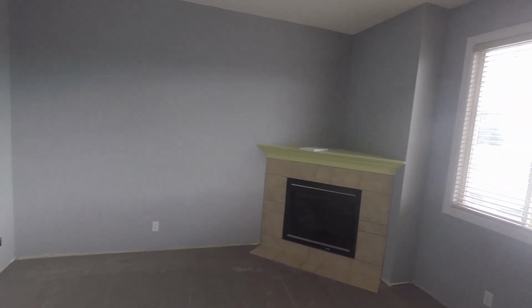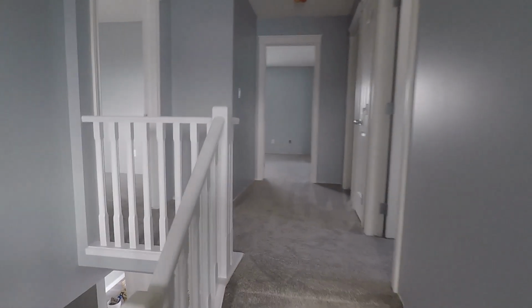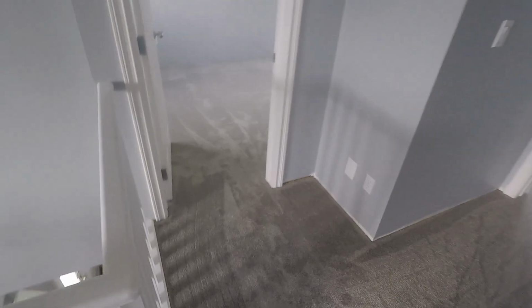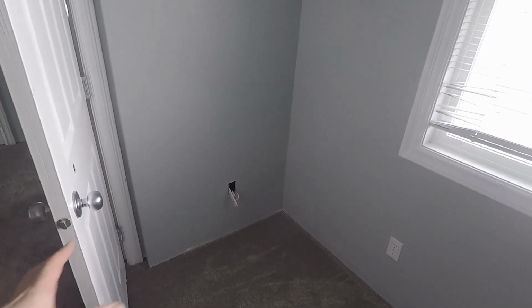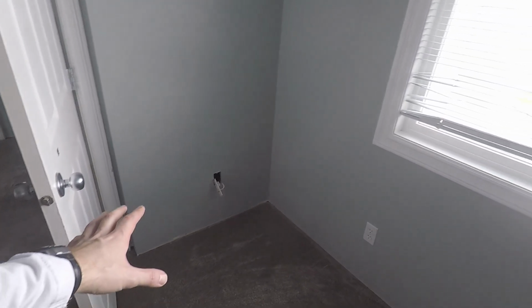But yeah, all this is done. We just got to paint that, which I'll probably take care of this week as well. And man, that carpet's looking really, really good. Really like how it turned out. Yeah, these guys do a really good job. In and out in one day. Came in 8 o'clock in the morning, I think, 8:30, and they were done by 4 or something like that. So yeah, really good job.